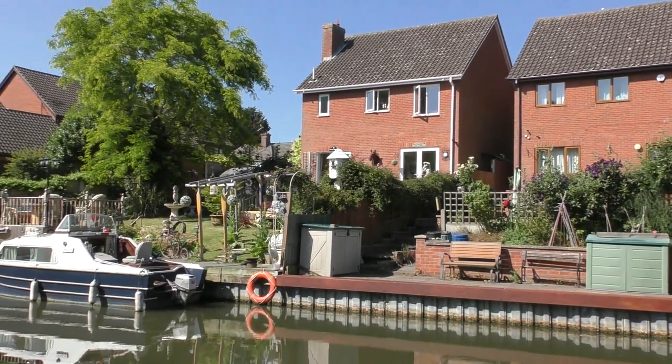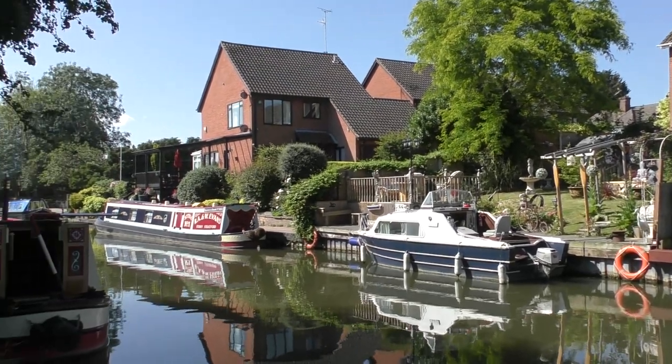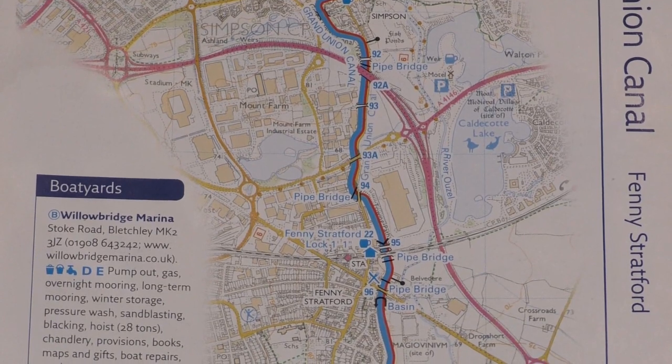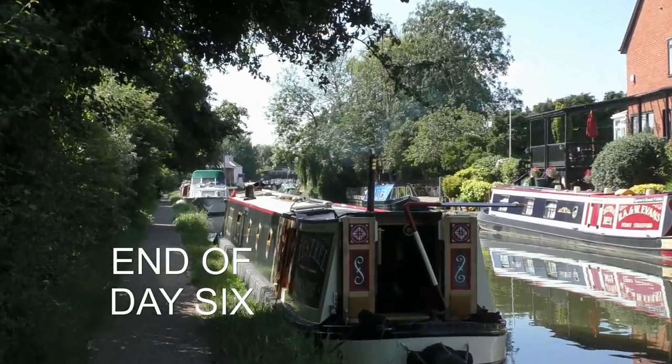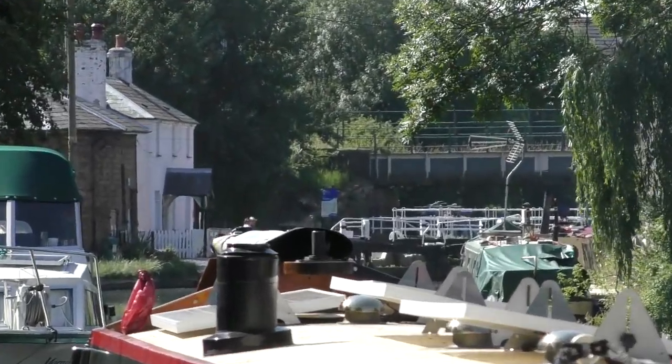So we've moored up, we're just before Fenny Stratford Lock. It only has a rise of 1 foot 1 inch, but some nice moorings here. It was about 5 o'clock-ish, I believe, and we stopped the night.